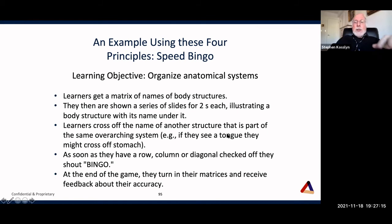So for example, if they see a picture of a tongue, the word tongue on it, they might cross off stomach because they're both part of the digestive system. As soon as they have a row, column, or diagonal checked off in their matrix, they shout bingo. They win. At the end of the game, they turn in their matrices and receive feedback about their accuracy.